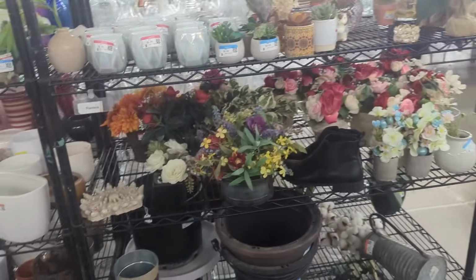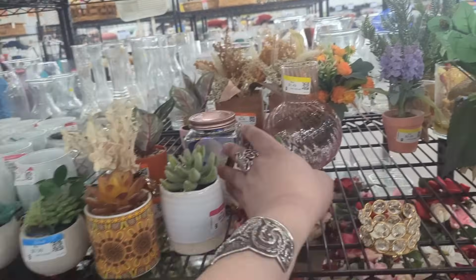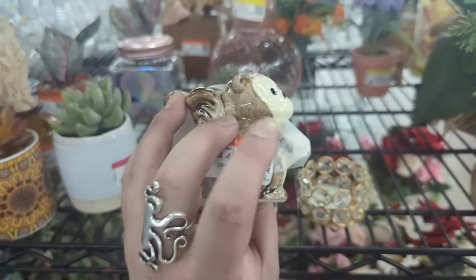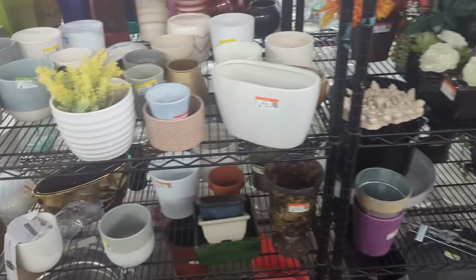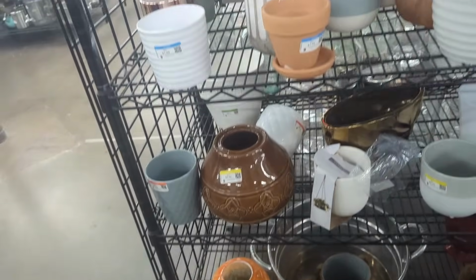Fake plants and things. Not seeing anything here. Those are cute little shakers. They have their stoppers and everything. They never have their stoppers. Not a bad find. Doesn't belong with the fake plants, so obviously somebody changed their mind.